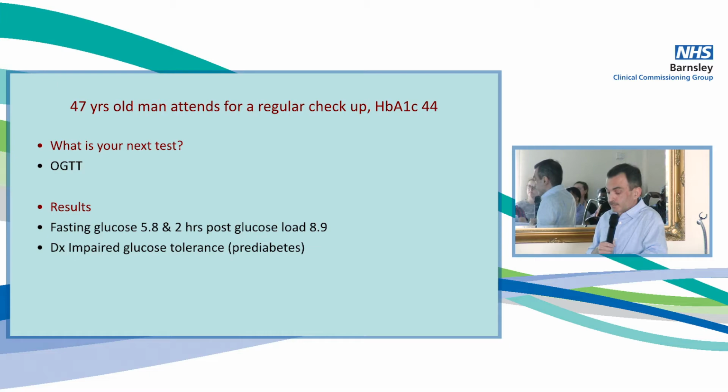Would you always do an OGTT? I think ideally yes, because quite often you find that by doing the OGTT they do have diabetes. Fair enough, if that's national guidance, yes. But in practice, we find that when we do it, quite often they do have diabetes. So I don't want to confuse you, but in real practice, sometimes we find that they do have diabetes.